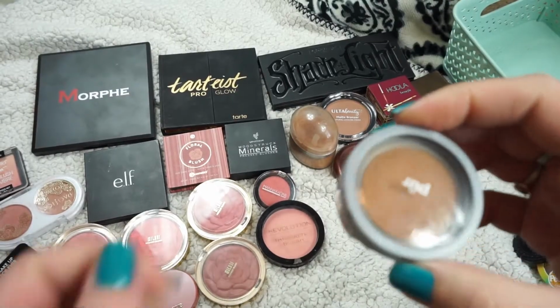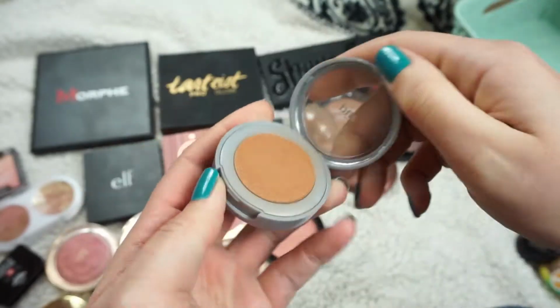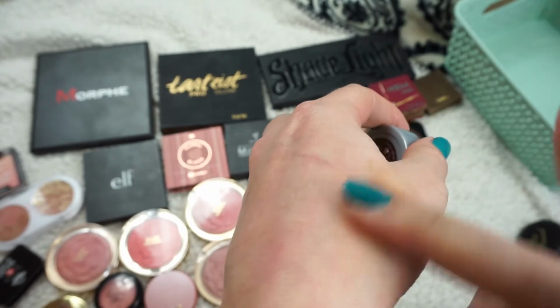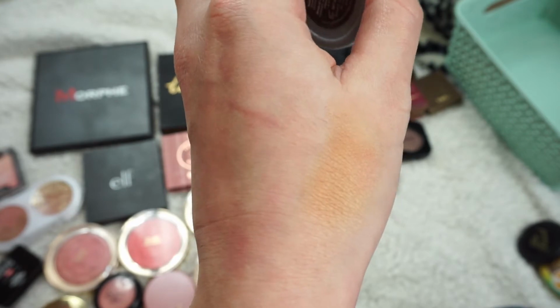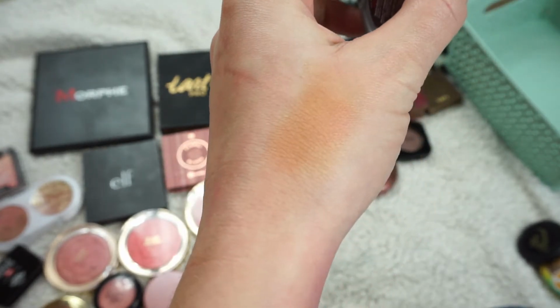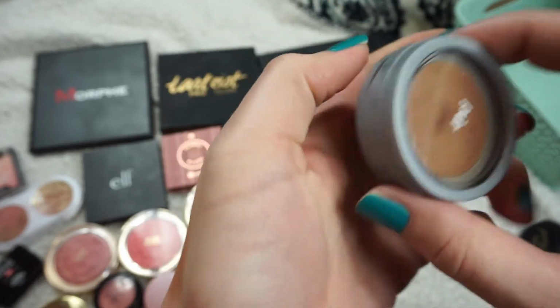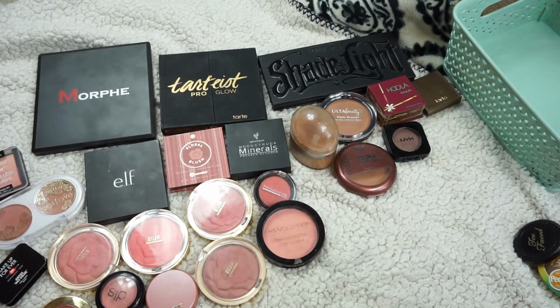And over here next we have this Pure Mineral Glow. This bronzer has a little bit of a sheen to it. It's definitely very warm, and I haven't really given it a try just yet, but it's really, really warm. I think I'm going to pass this on to someone else. I just think there's too much sheen in there, and for it being as warm as it is, I don't see myself using this. So I am going to put this into a pile to pass on.